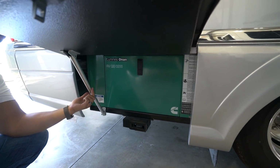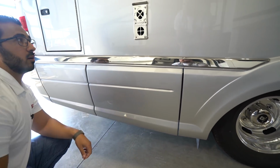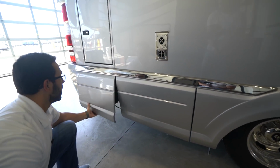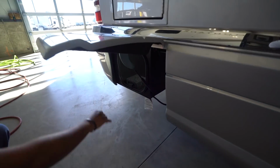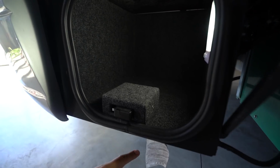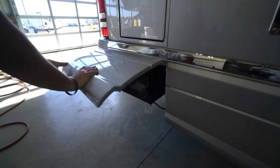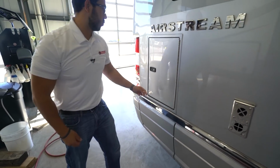In order to drop that down, if you just lift up on the door a little bit, you can pull that forward, and that will allow your arm to drop down just like so. Right here in the back, you have one more compartment. Again, you have the motion sensor light in there. And if you take a look right underneath, right down here, you also have a propane quick connect. So that way, if you want to hook up a grill, you can do that easily as well.